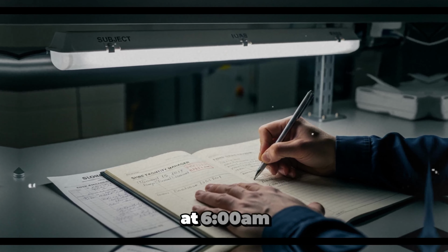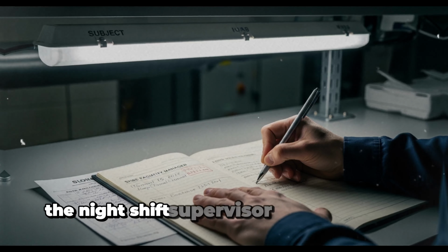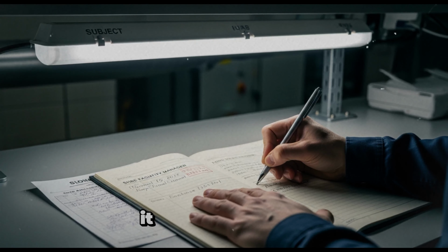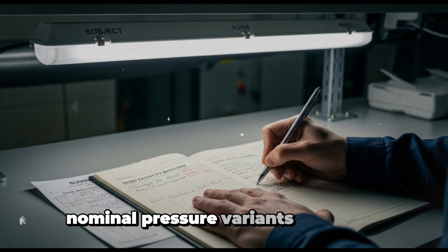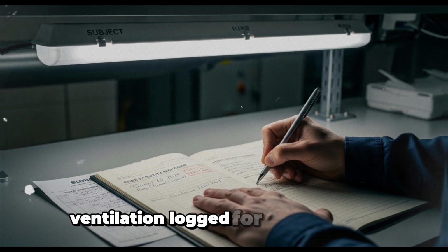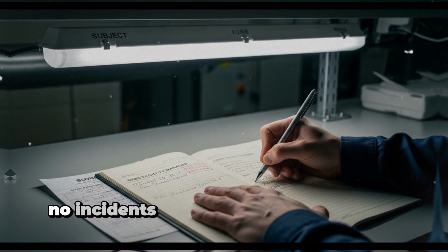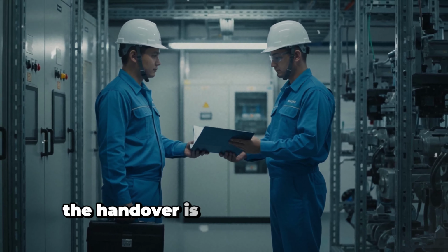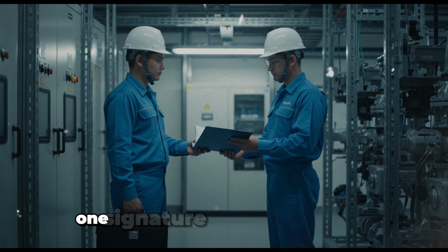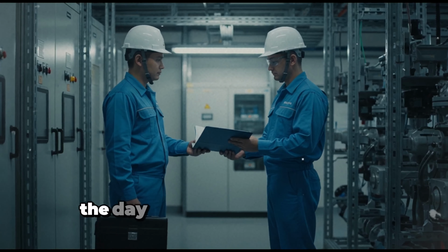At 6:15 a.m., the night shift supervisor writes the final log entry. It reads, all systems nominal. Pressure variance on floor 4 ventilation logged for maintenance, no incidents. Handover to day team at 6:30. The handover is quiet. 2 sentences spoken, 1 signature. The night shift ends. The day shift begins.